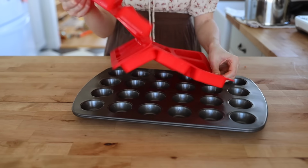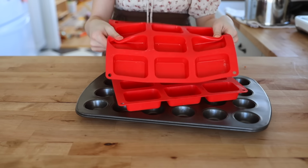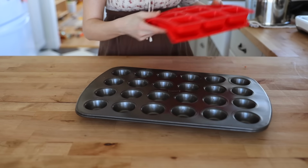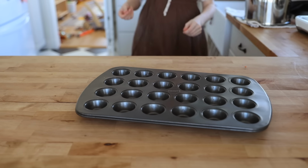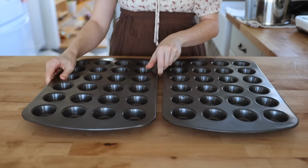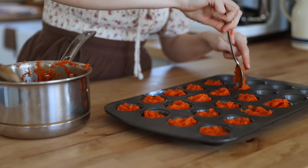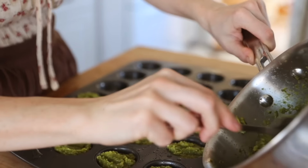Now, as for molds, I used these red silicone molds for my 3 previous babies, and it worked great. But I personally find that silicone makes my food taste gross, and I figured if I don't like the taste of food in silicone, my babies probably don't like that taste either. So this time I did opt for just regular muffin tins. I'm sure you could also go to the dollar store and buy ice cube trays. You don't have to buy anything special or fancy for this, just use what you have.